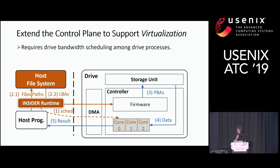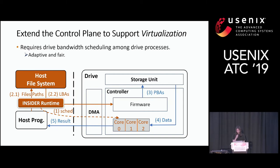In addition, since now we need to do co-location, it is important to enforce drive bandwidth scheduling among those running drive programs. Here, we call them drive processes. The drive process has different executing rates at different times, so the scheduler should be adaptive. And in addition, the scheduler should be fair to prevent a process from forcibly occupying the drive bandwidth.